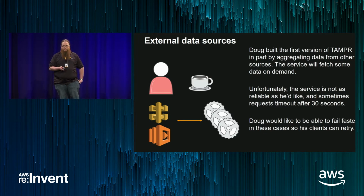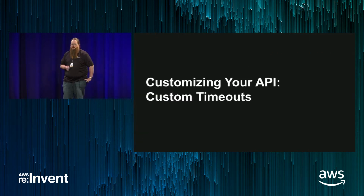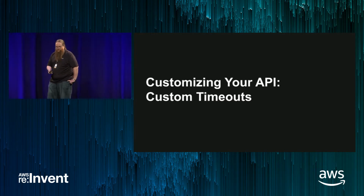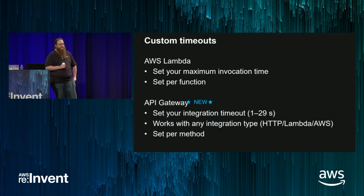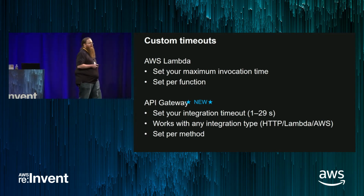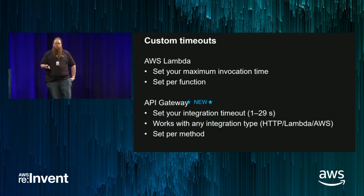So Doug would like a way to control how long each of his invocations take, fail fast, and build retry into his clients. So that leads us into our first topic, which is custom timeouts for customizing your API. Lambda already had the capability for setting the cap on your invocation for your function. You can set that on a per function basis. Now, as of last week, you can also set a custom timeout in your API Gateway invocations.